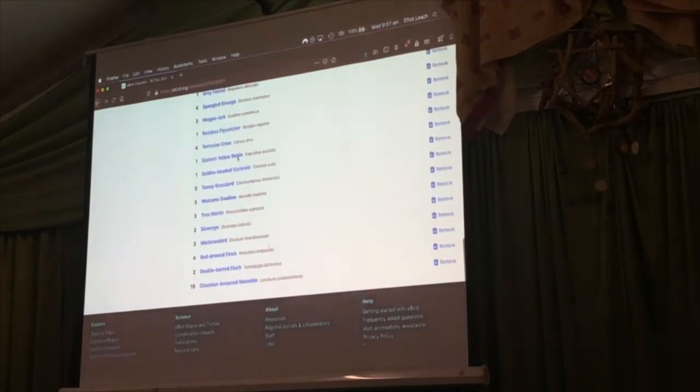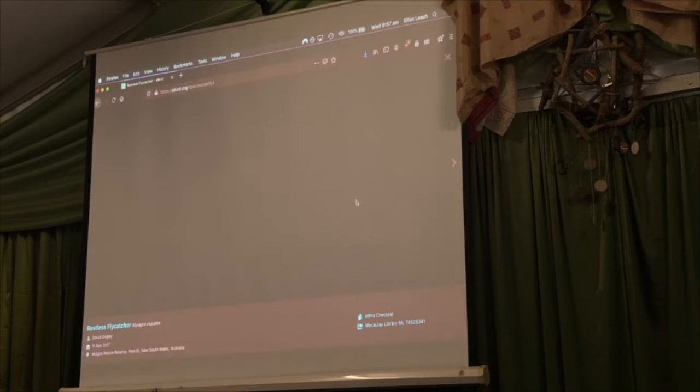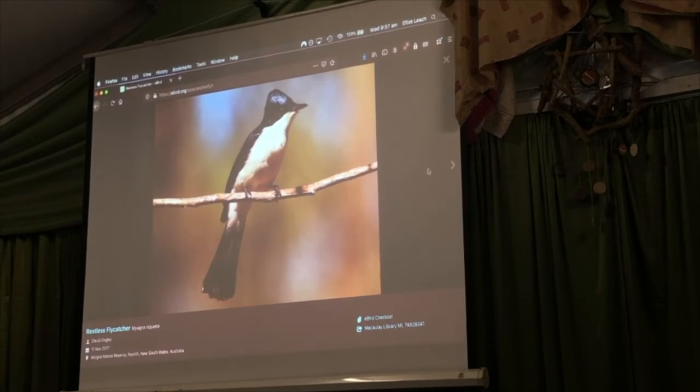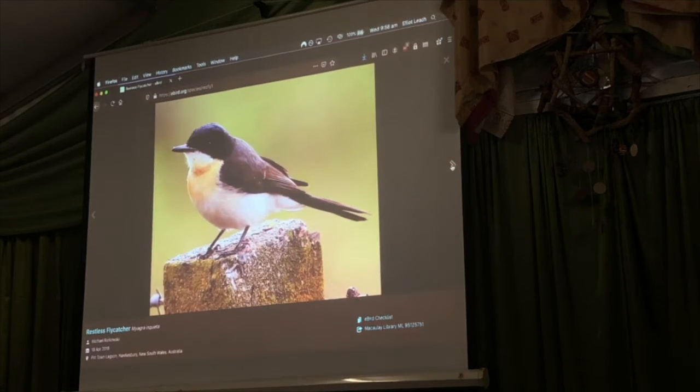Now, this is a cool thing that we heard. Unfortunately, we couldn't see it. It was out in the paddocks. It's called Restless Flycatcher. And it's probably the biggest one of the Monarchs, so it's about that big. And they have this crazy black and white plumage, basically. There's not much else that looks like them. They're difficult to confuse. And this crest is erectile, so they can lift it up and put it down. They usually lift it up in display.